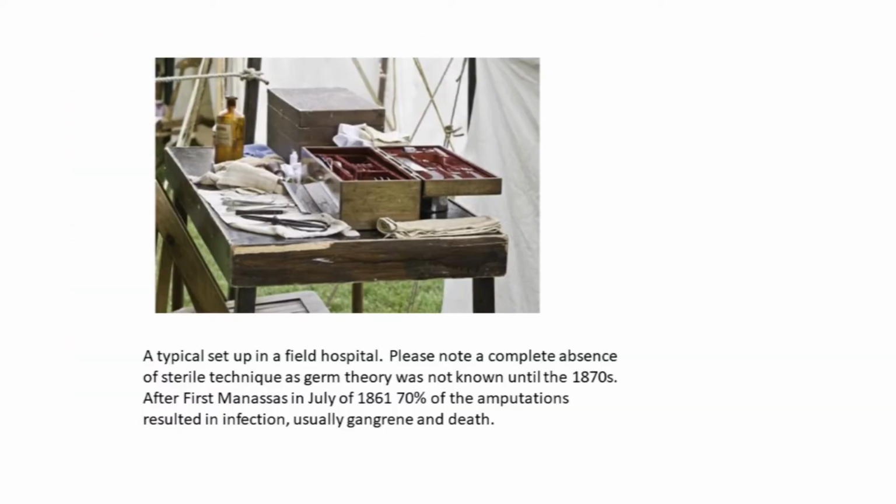This is a typical field setup. Please note a complete absence of sterile technique, as germ theory was not known until the 1870s. When I had my medical training in 1971 for the Guard, at Fort Sam Houston in San Antonio, Texas, I think we had 14 days about sterile technique. It was amazing the amount of training we had for that. Here, it's okay. They used towels over and over again. It didn't matter.